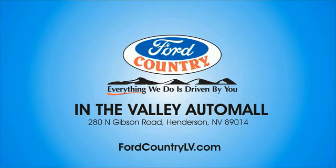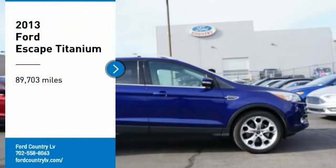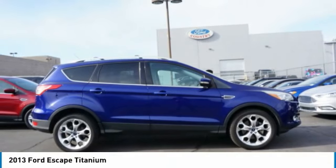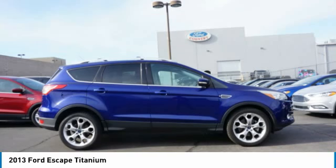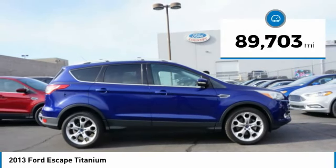In the Valley Auto Mall today. Take a ride in the 2013 Escape. Gas engines flex, tow, sip, and go with Ford Escape. This vehicle has less than 90,000 miles.